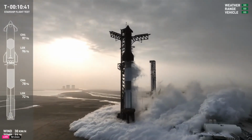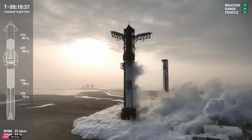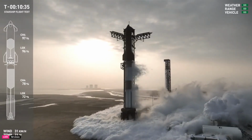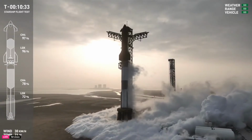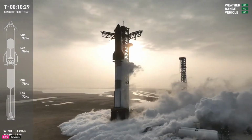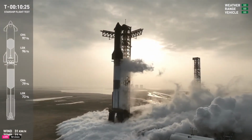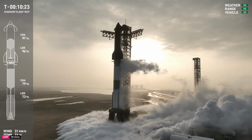Weather, we have a 35% chance of violating the weather constraints for launch today. So it's not perfect, but it's not bad. Visibility also not so awesome. We can see the tower here. We're 2 miles away from the launch pad, but visibility around the greater area might be a little challenging.